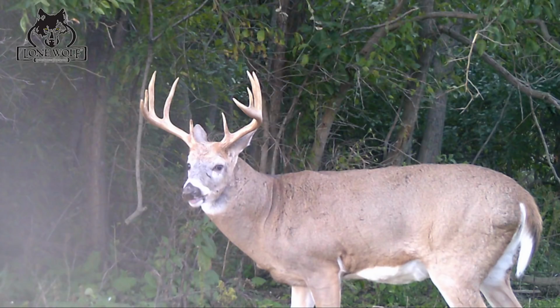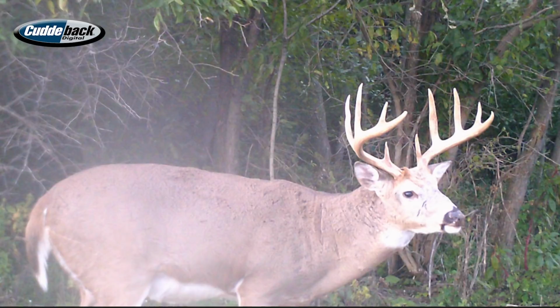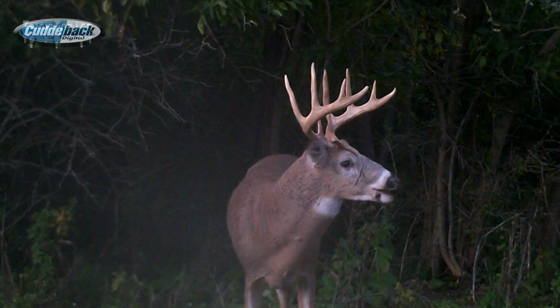But we are in the neighborhood of 2 bucks that I found on my trail cameras that are mature deer. One of them is a 10-pointer, and I know that deer from last year. We have trail camera pictures of him last year. He's got the scars on his face. It's the same deer, and he hasn't gotten any bigger. And I thought he was probably almost fully mature last year anyway. The other one's an 8 or 9-pointer.